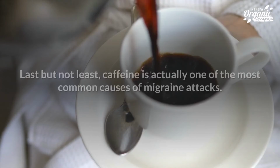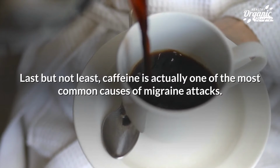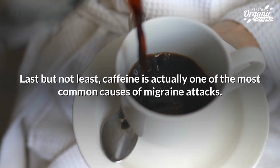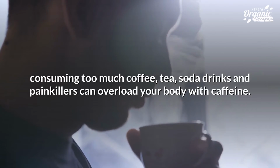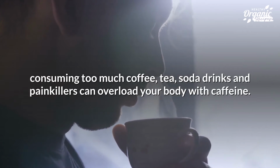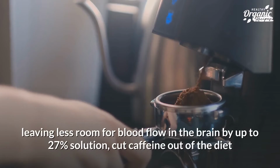Number 5. Caffeine. Last but not least, caffeine is actually one of the most common causes of migraine attacks. Consuming too much coffee, tea, soda drinks and painkillers can overload your body with caffeine. Caffeine makes the blood vessels narrower, leaving less room for blood flow in the brain by up to 27%.